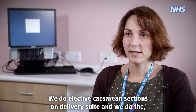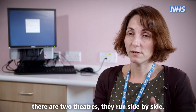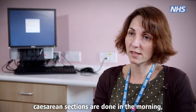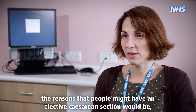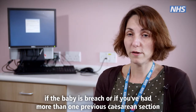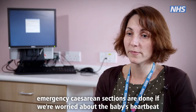We do elective caesarean sections on delivery suite. There are 2 theatres, they run side by side, so we can always do emergencies when the elective theatre is running. Elective caesarean sections are done in the morning. The reasons that people might have an elective caesarean section would be, for example, if the baby is breech, or if you've had more than one previous caesarean section.